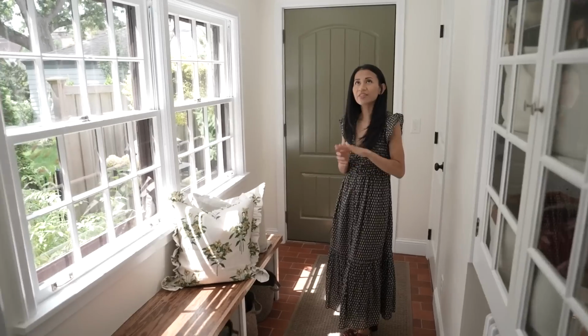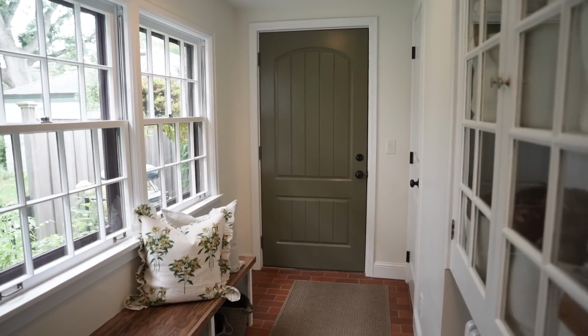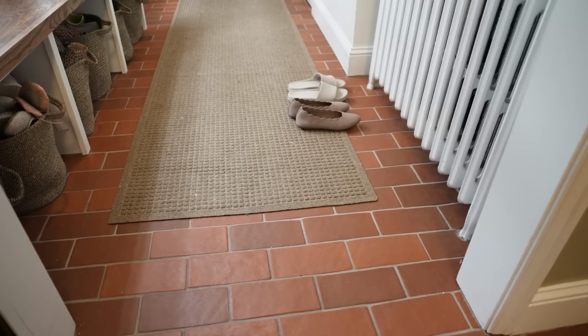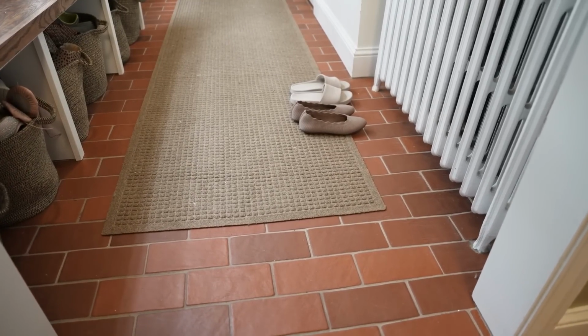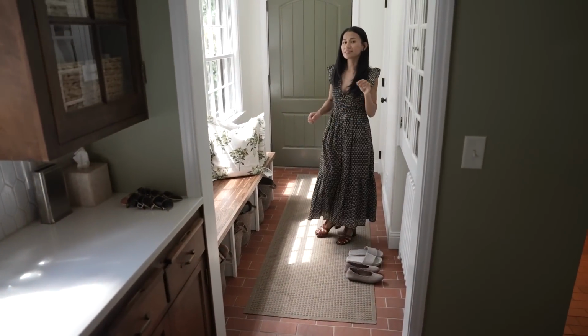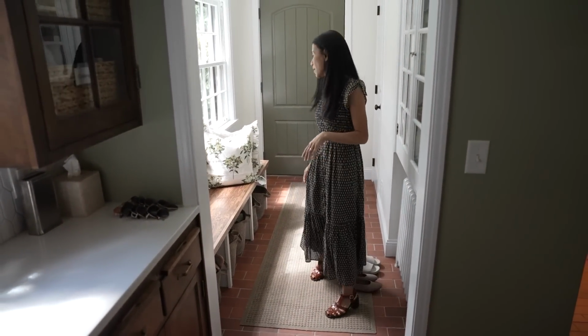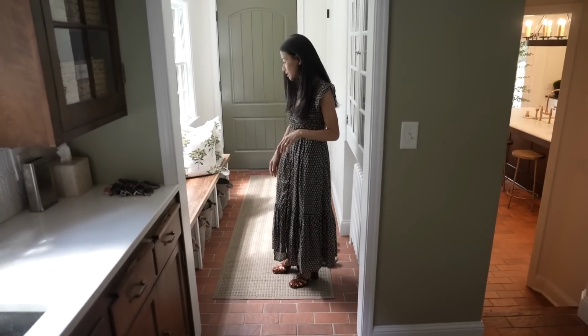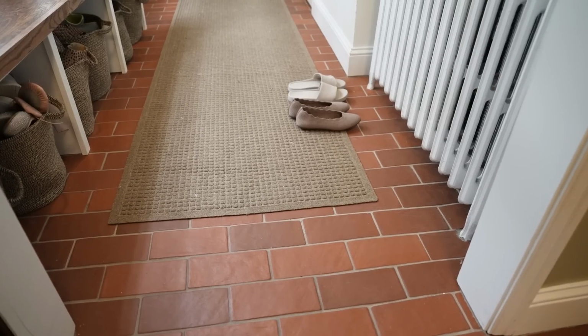Another thing that I had to really think about for the mudroom is that it can't just be this Pinterest pretty room, it has to work. So I really had to think about what kind of rug we want in here. This is a water hog runner. I would highly recommend it if you live anywhere where it snows or it rains a lot. It's super useful. We trek snow through here, tons of dirt, and then you just hose it off and it looks good as new.